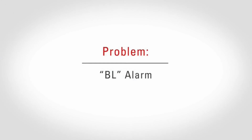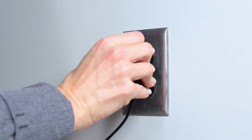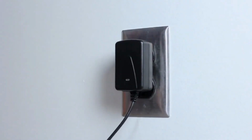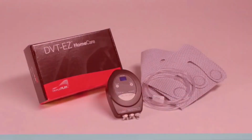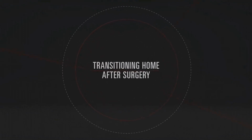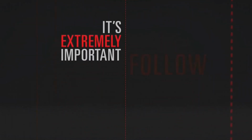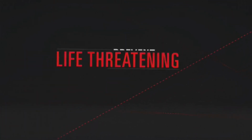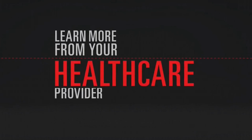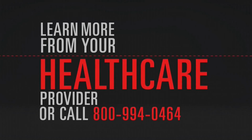A BL alarm indicates the battery charge is low. Connect the charger to a wall supply to recharge. If the pump is no longer charging, contact customer service. Transitioning home after surgery should be a time of recovery, not risk. It is extremely important that you follow your physician's advice to help prevent this life-threatening condition. For questions about getting started with your DVT prevention therapy, talk to your healthcare provider or call 800-994-0464.